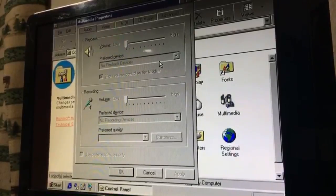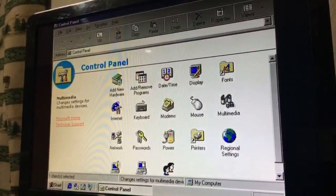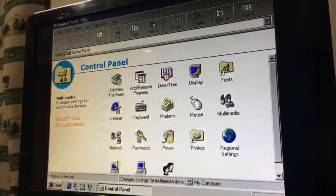Oh, no playback devices. Well, that's just a darn shame. I'm gonna have to find the driver for the sound card. I think it's some kind of crystal audio or something that's based off an ESS chipset. I'll have to do that later. Not a big deal, though.